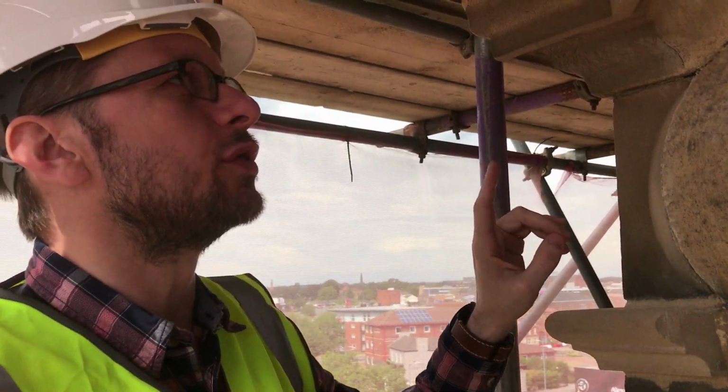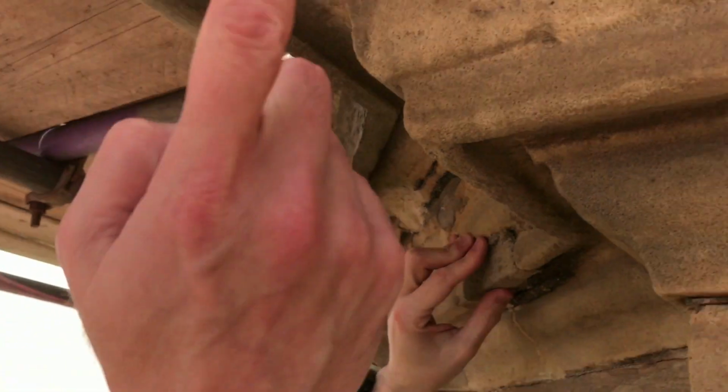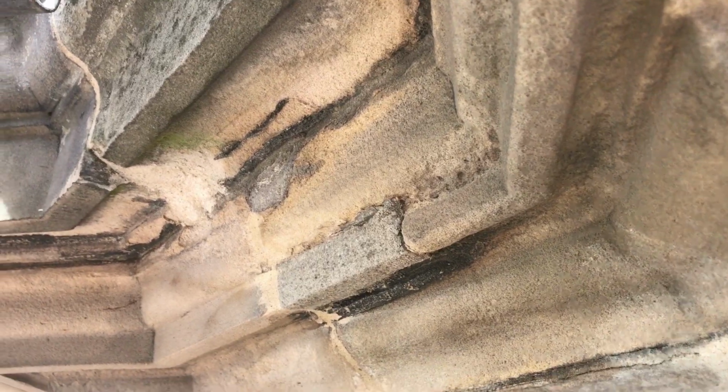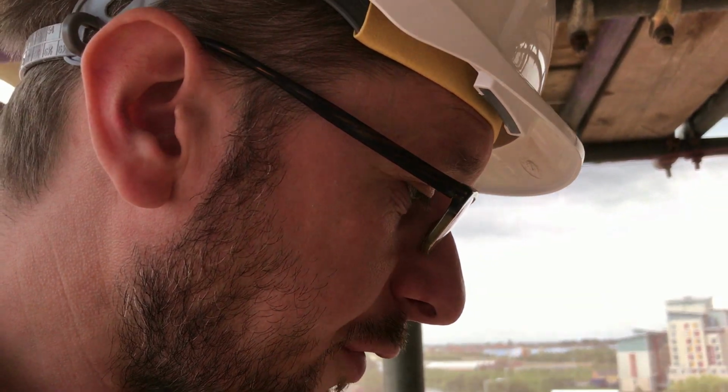There's been a lot of cement repairs. There's a bit there. Is there any on that elevation? Oh yeah, there's some right up the top there, which is not really doing the stone much good. It's far too hard, which means that the original stone will start to erode. It needs to be softer. Any repair needs to be equivalent to the density and softness of the existing material, or softer.